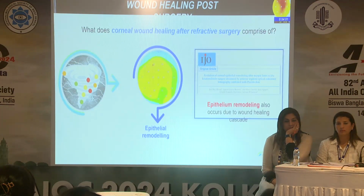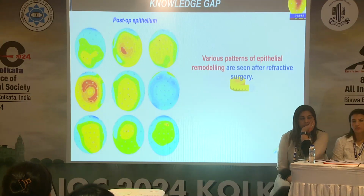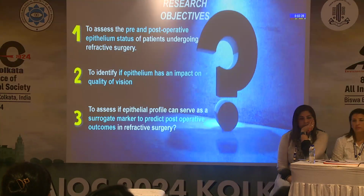However, this wound healing cascade after refractive surgery also results in epithelial remodeling, and this has been proven in various publications in the past. Various patterns of epithelial remodeling are seen after refractive surgery. However, there is a need to correlate this epithelial profile to the clinical outcomes after refractive surgery. We know that there is a vast literature supporting that the epithelium remodels as a consequence of the refractive surgery. However, in the presence of ocular surface inflammation, the remodeling is exaggerated, which can have implications on the postoperative outcomes.